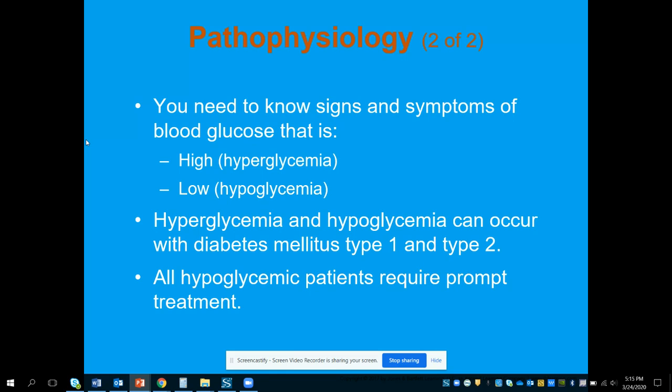Hyperglycemia and hypoglycemia can occur with both type 1 and type 2 diabetes. So again, we're going to talk about the differences between type 1 and type 2, but the treatment is going to be the same regardless of whether it's type 1 or type 2, if it's hyper or hypo. All hypoglycemic patients require prompt treatment.